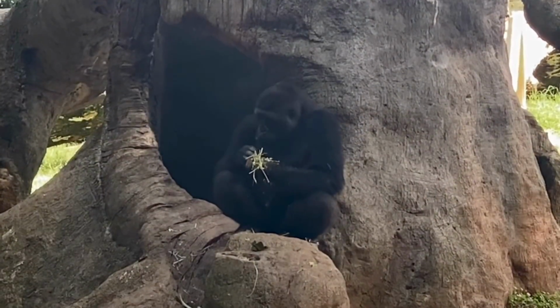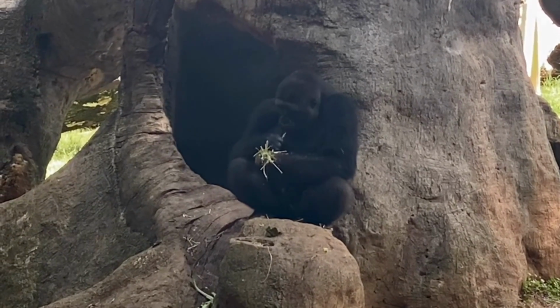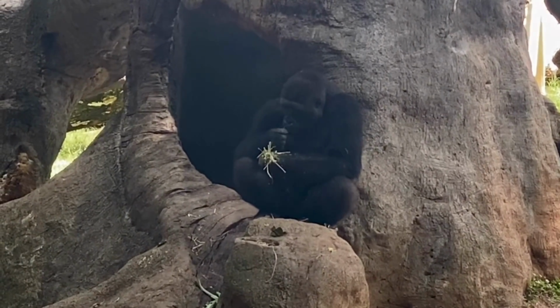The weather was nice until about noon. Then it would have been nice to lay around like the gorillas, sit near the water like the flamingos, or swim like the turtles.